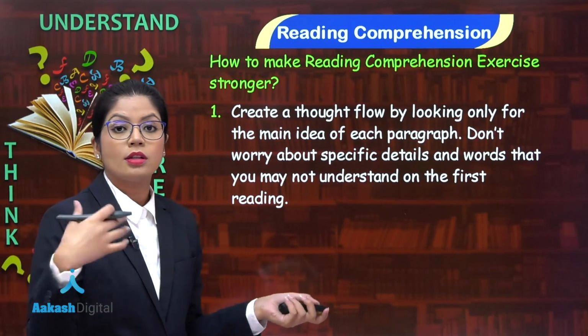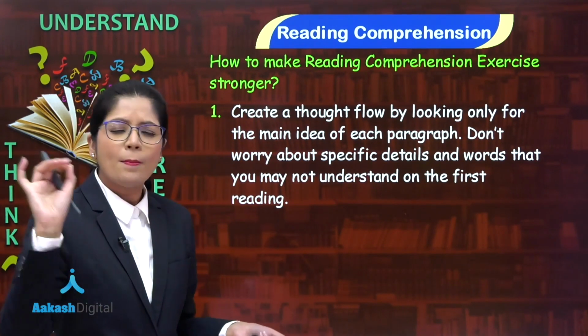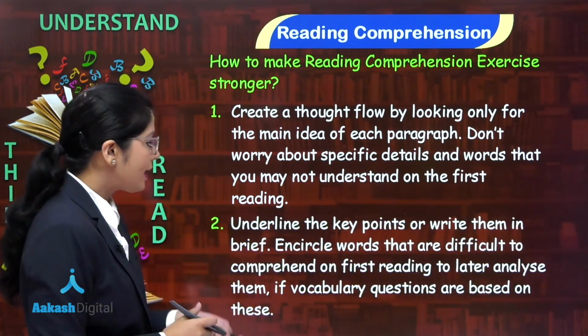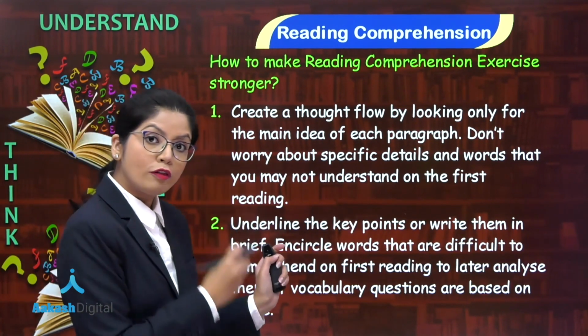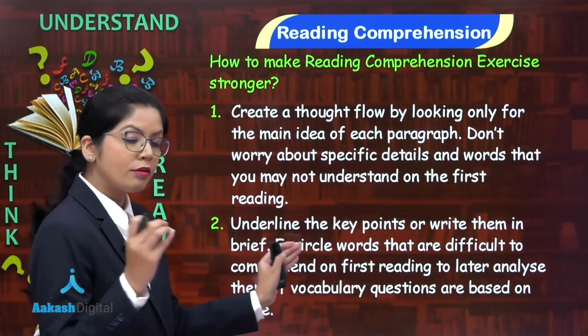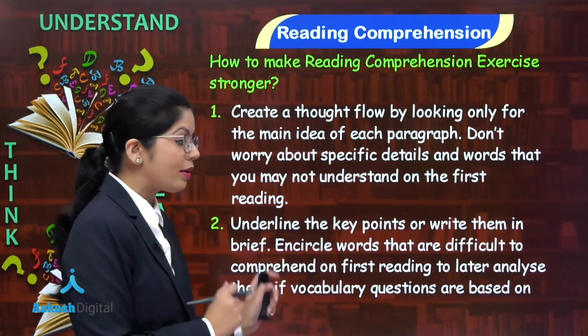Therefore, don't worry about specific details and words that you may not understand on the first reading. If there are words that you lose hang of or are not sure of their meaning, keep marking them, but they are not essential to understand the thought flow. Secondly, underline the key points or write them in brief. These are your thought flow pointers. And circle words that are difficult to comprehend on first reading to later analyze them if vocabulary questions are based on these.